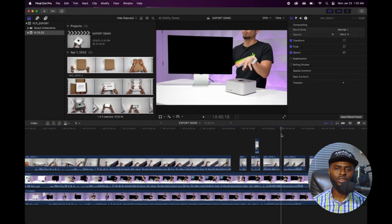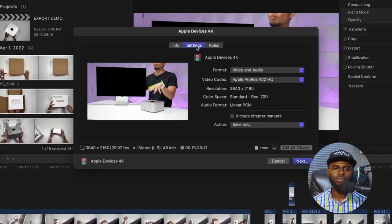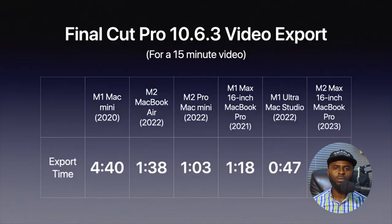This is, again, a 15.5-minute video project, 4 layers of 4K video, and I'm exporting in ProRes 422 high quality. And just look at these results. I'm just gonna let you say it for yourself. Holy cow, this is redonkulous. The M2 Pro Mac Mini outperformed the MacBook Air, which is expected, but also outperforms the M1 Max MacBook Pro.